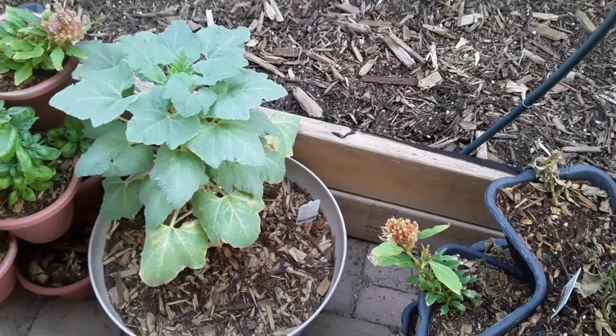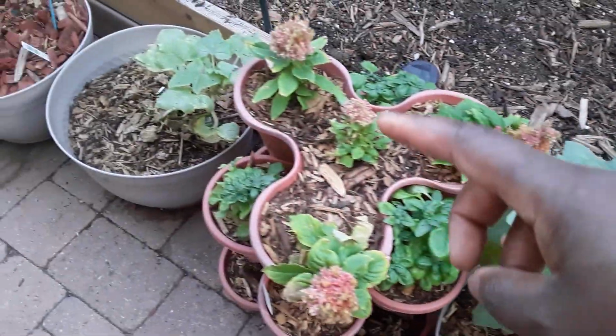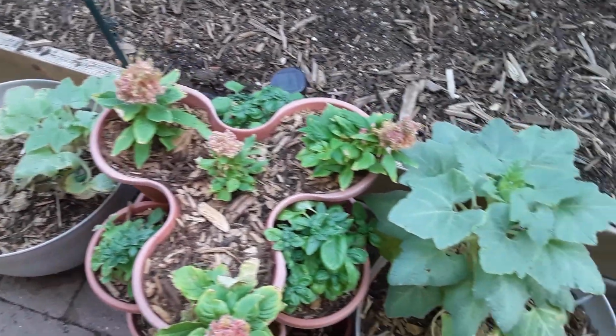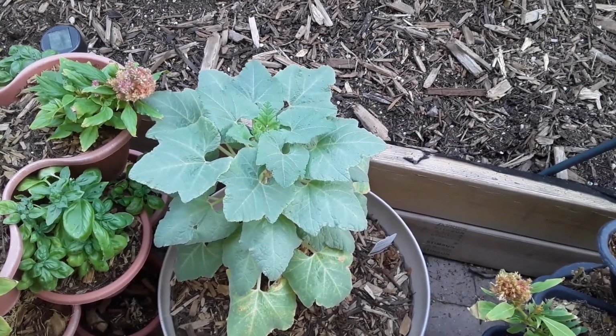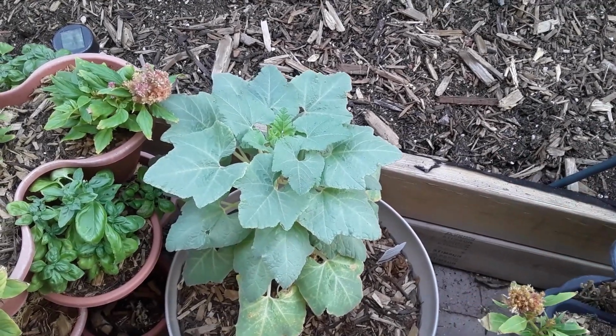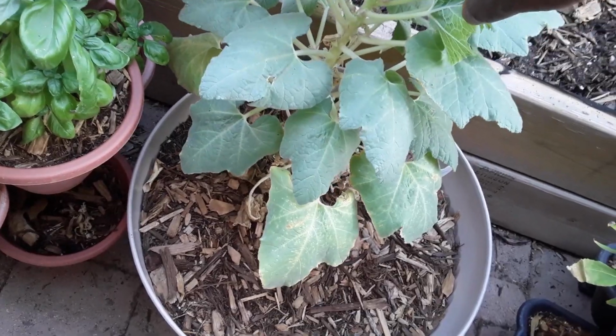And then we have some squash that I feel like at this point, this one and this one are just ornamentals because they're a little too damaged from the sun to probably grow anything. So I'm probably going to go ahead and pull these and put some new squash plants in there.